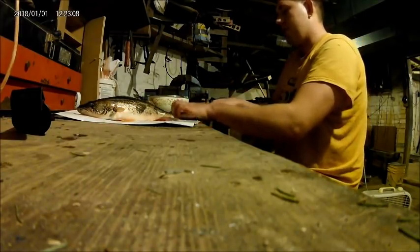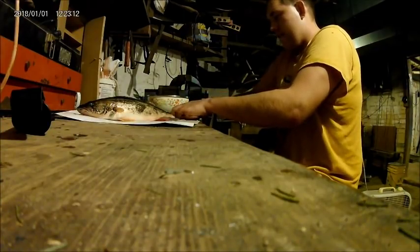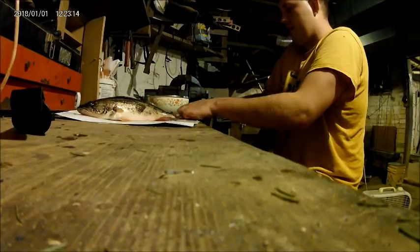But the goldeyes that were like these work really good on the Red River of the North for catfish bait. They're a more oily fish.